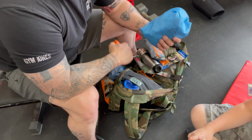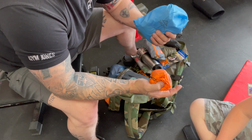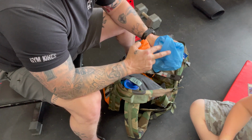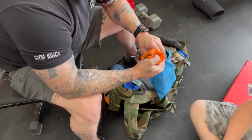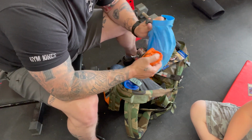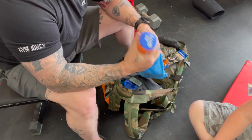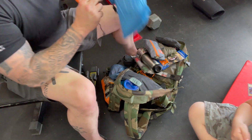The reason this is labeled is because if he grabs it, or my other son, or the old lady, or somebody else, and I'm dead, then at least they can know what's in here. If they can read and look at the tent that I drew. Anyways, so we got the SOL emergency bivy. SOL makes some pretty good stuff. I got a lot of their stuff.